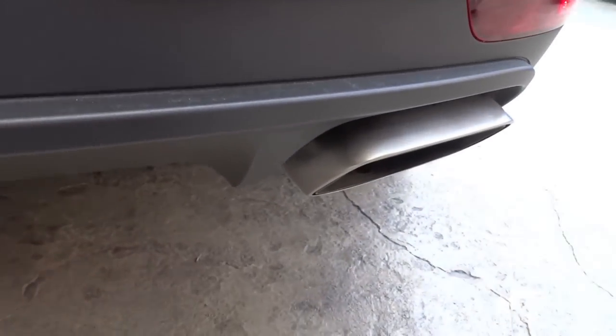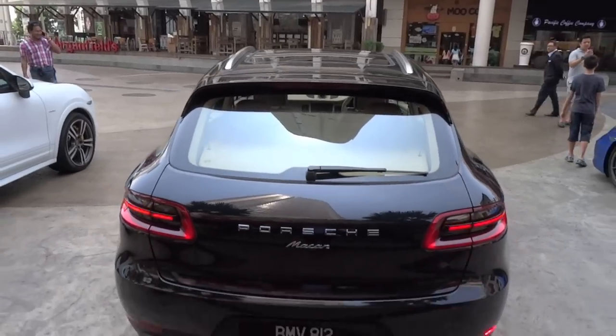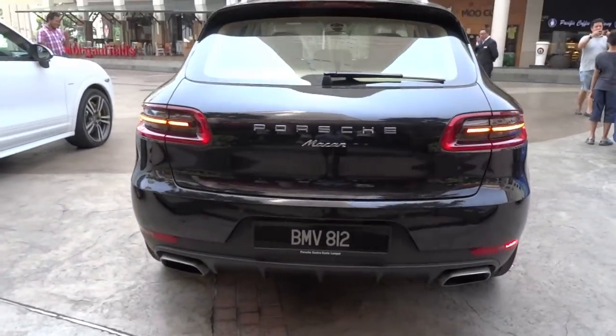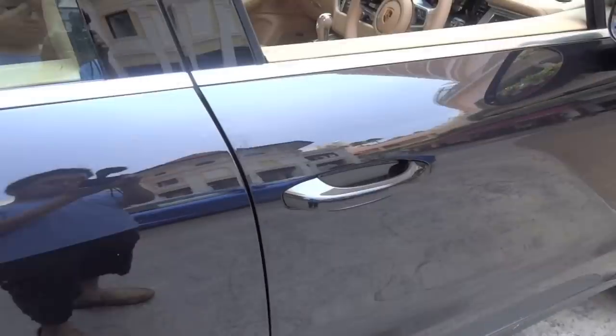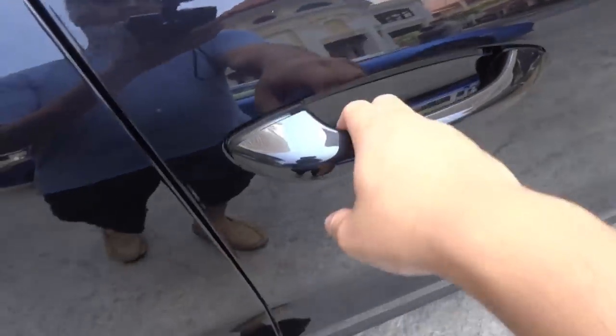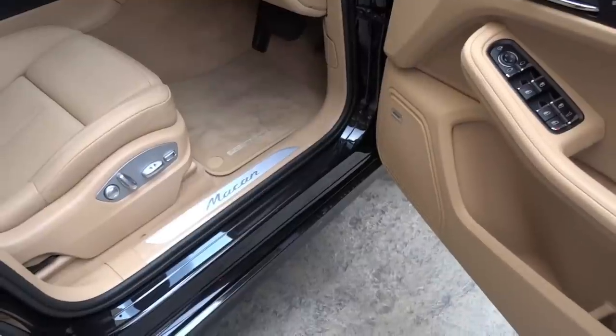Exterior features of this Macan 2.0 turbo include automatic self-leveling bi-xenon projector headlights with Porsche Dynamic Light System, automatic wipers, front and rear fog lights, front and rear parking sensors, LED daytime running lights, LED indicators for the front, sides and rear, LED rear lights, LED number plate lights, and twin rhombus-shaped exhaust pipes.